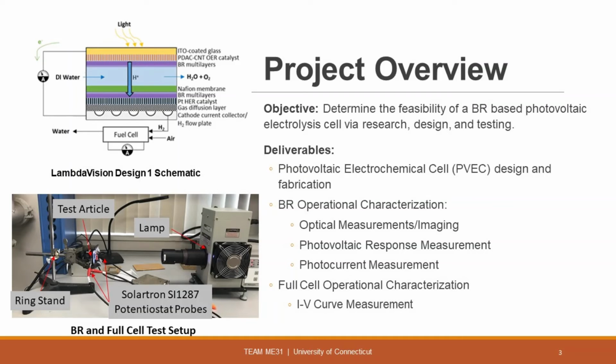The short circuit current was also measured using the same testing setup, shown on the bottom left, to determine if the BR was capable of generating a photocurrent without an external power supply. At various points during testing, microscopic imaging was also conducted to track the wear of the films over time. The results of these tests informed the final cell configuration, namely the BR layer quantity, test article casing design, electrode and catalyst materials. Finally, the performance of the final cell design was evaluated by measuring the cell's current density at different input voltages with and without the presence of the light-activated BR to determine if the BR would indeed improve the cell efficiency.